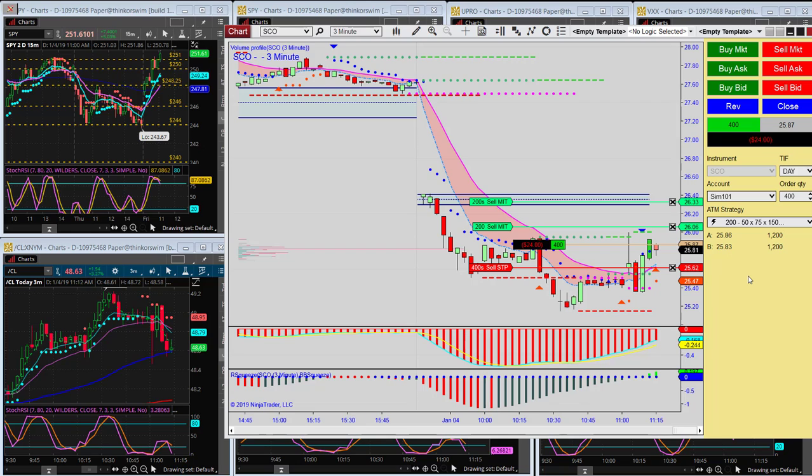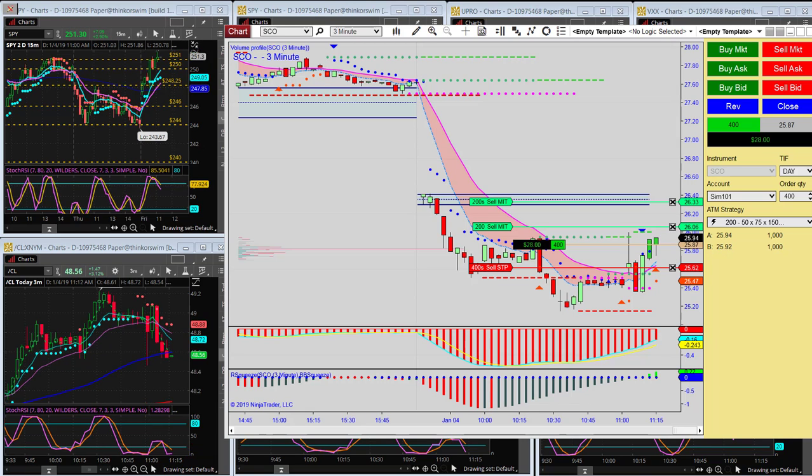I got 58, I guess it was there. Maybe lower. That was 54. These were 53 and 53. The buyer stepped up right there at that prior low over here. They took a flyer. Okay. If we can get over 26, I'll probably get a little bit of a run here in the SCO.